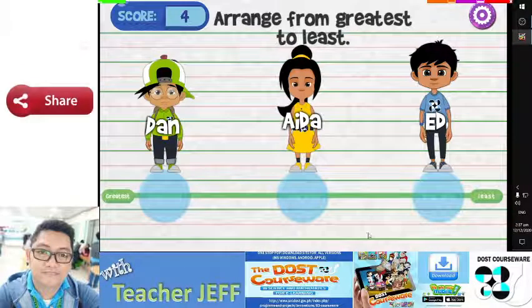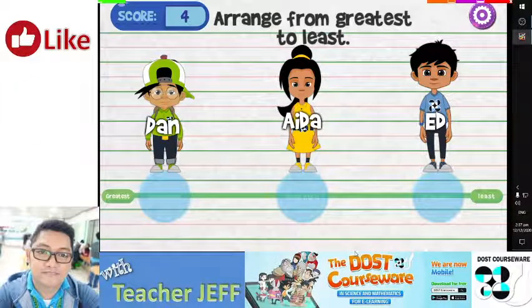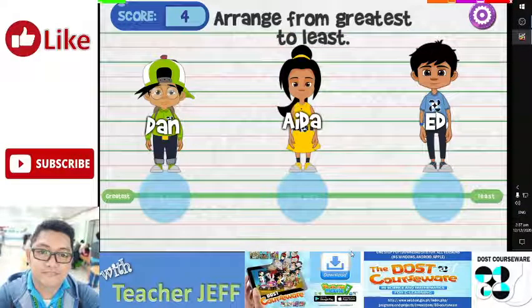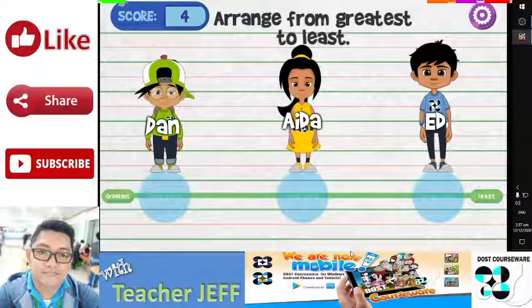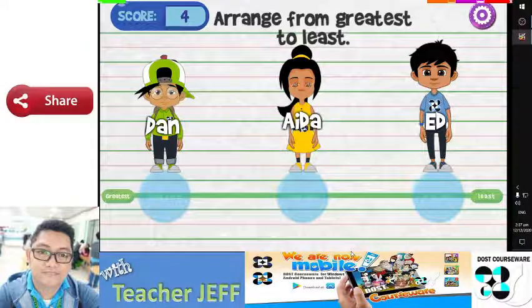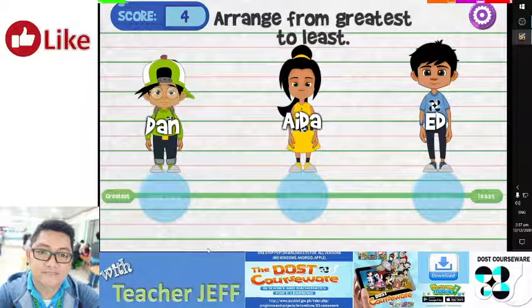Dan, Ida, and Ed have notebooks. Do you know how many notebooks each child has? Click on their names to know how many books each has. Arrange the children starting with the child having the greatest number of notebooks to the one who has the least number of notebooks. Once you are sure of your answer, click on the Submit button to find out if your answer is correct.